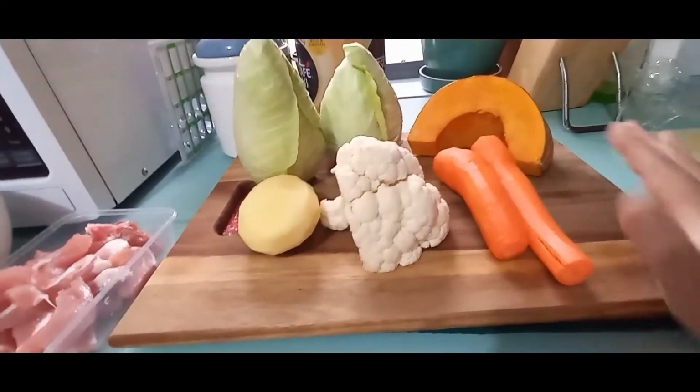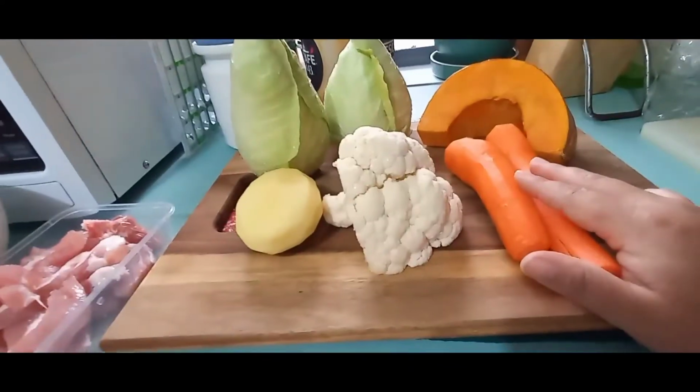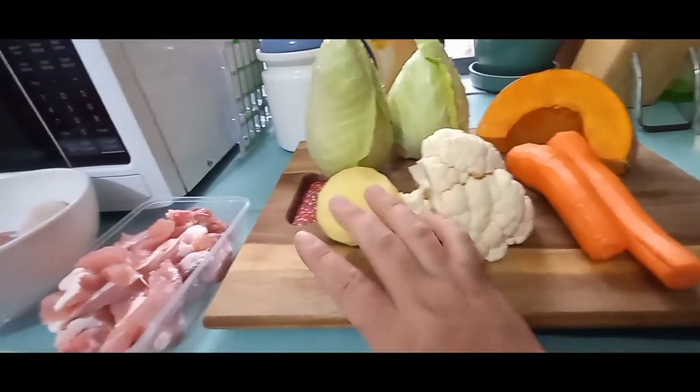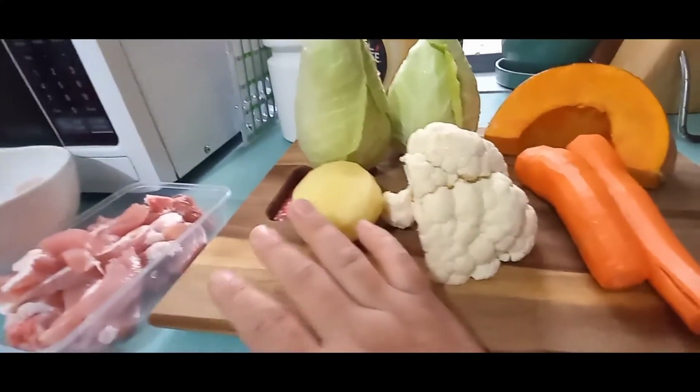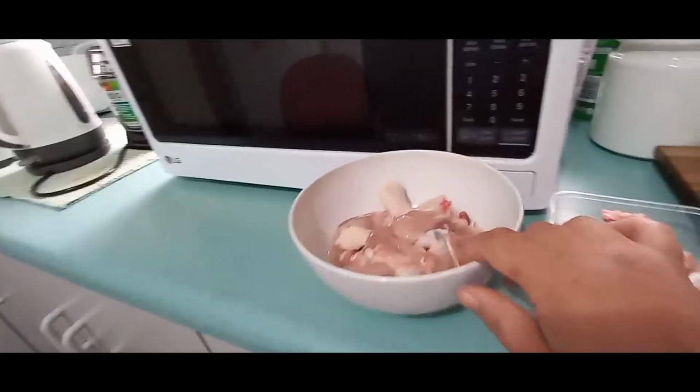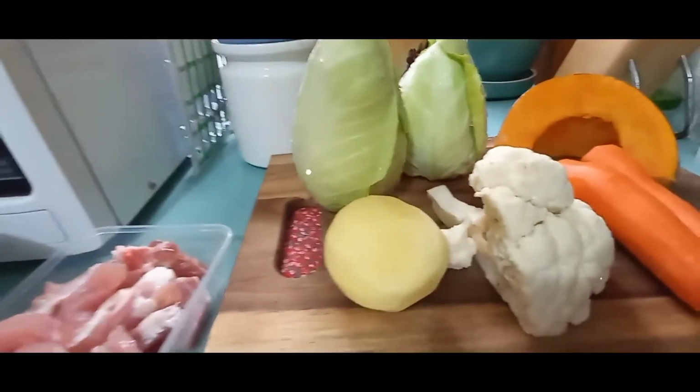So this one is pumpkin, carrots, and broccoli, potato, and I'm gonna have a small pork chop and chicken. So let's get started.